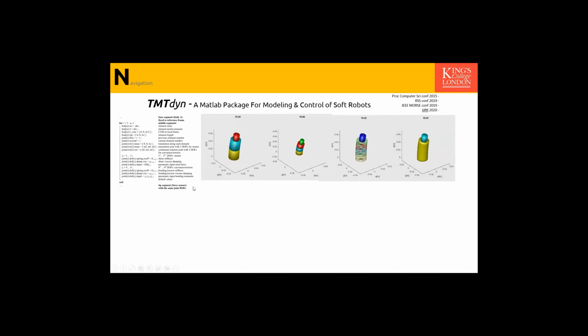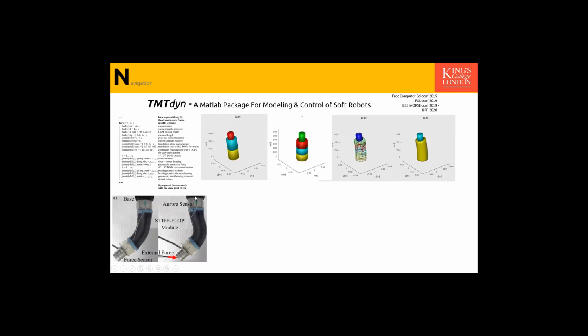So that was the backbone of my open source package TMT-Dyne that a while ago I used to compare the performance of different kinematics assumptions for modeling a stiff flop module experiencing external force.